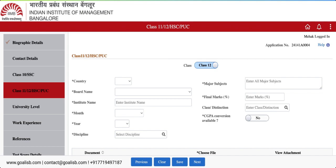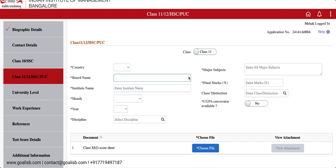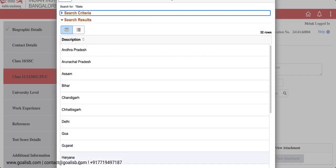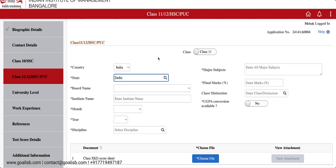This section of the IIM Bangalore EPGP application requires you to fill in your class 11, 12, the HSC and the PUC score. So let's see, when it is about your class 11th, you need to add details about your country, the demographics, the board name, the institute name, and add the 11th class score sheet. So let's see if this is India. Then we have states. You can select which state you have put up your exam papers in, and according to that, you will get the selection board for the board that you appeared for. And according to the rest of the details, you need to add your score sheet for the class 11th grades.